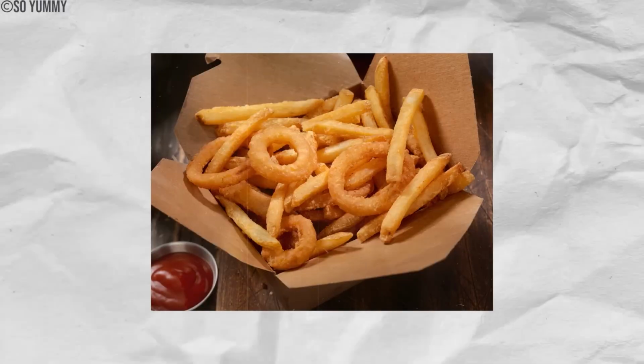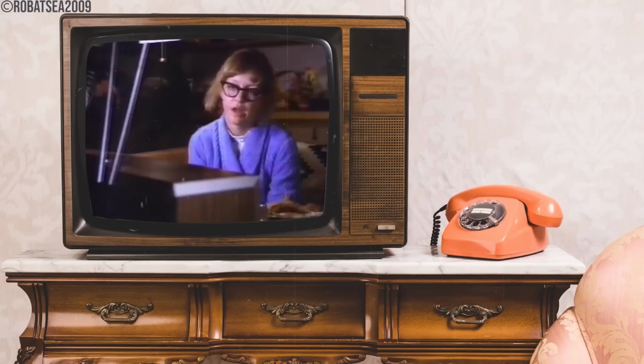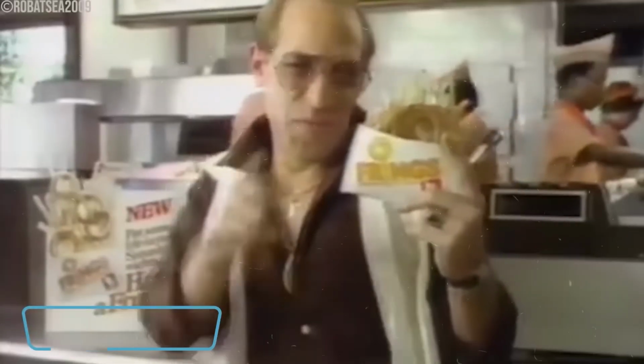Lastly, Jack in the Box's Frings combined fries and onion rings into a single offering, appealing to customers in search of variety, but like many other items, it was eventually discontinued due to preparation challenges.